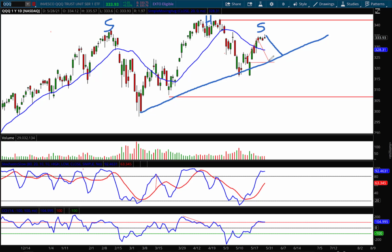Hence the reason why for our members, I am suggesting that to get out of any long positions or spreads when the IWM drops below 210, you could even say the same for the Qs, with the exception that if we break out below this low here, for me, that would be all bets off for any new long positions. So for the Qs, I'm leaving this again exactly the way I drew it last week.